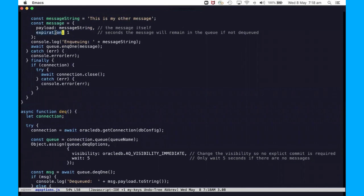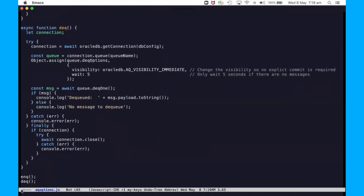So I've got two things going on here. If you want to play with this, expiration is 1, wait is 5. You can load these, you can play with these values and see how they interact. So this means the message will disappear out of the queue if nobody's got it within a second. This says we're going to wait for 5 seconds. So you could add all sorts of timings in here before you onQ and DQ and see how things behave.